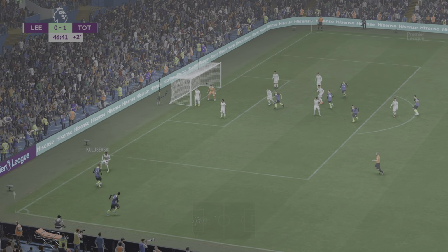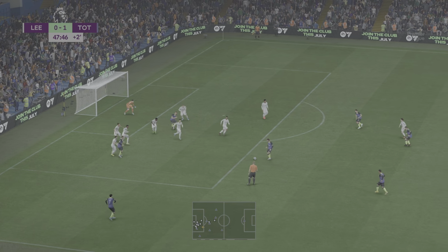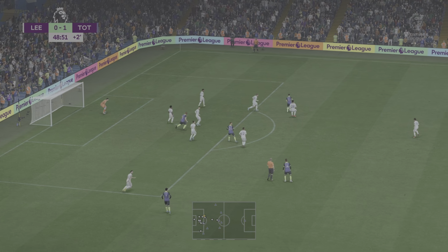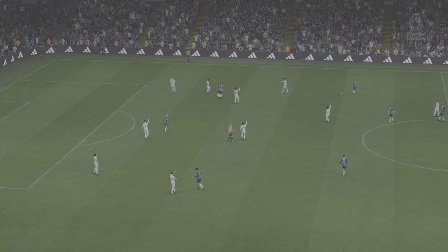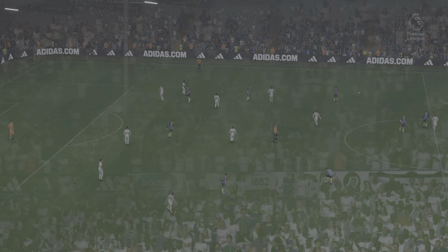And deciding to go short with this one. And now Perisic. Body in the way. And that is going to be all for the first 45 here at Elland Road.